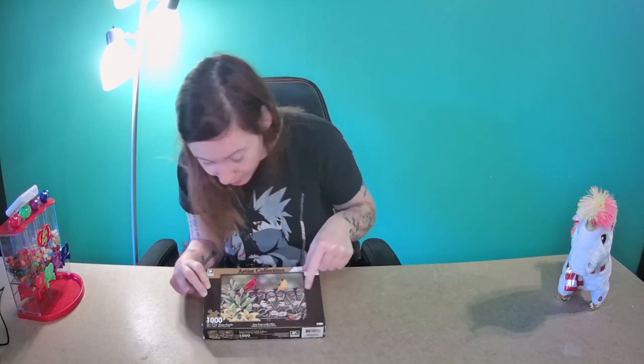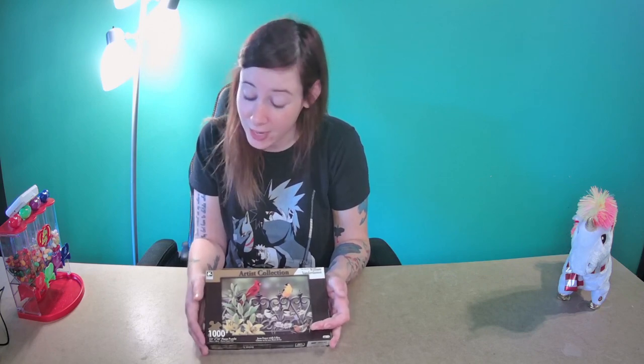It's got some really cute little birds on it. The art looks nice. It looks like it might be a little bit of that painting texture, but much more defined than a real painting. And based on the size of this wee little box, I'm assuming these pieces are probably going to be pretty tiny. But honestly, I don't know. I haven't opened it up yet to find out. How long do you think it's going to take me?